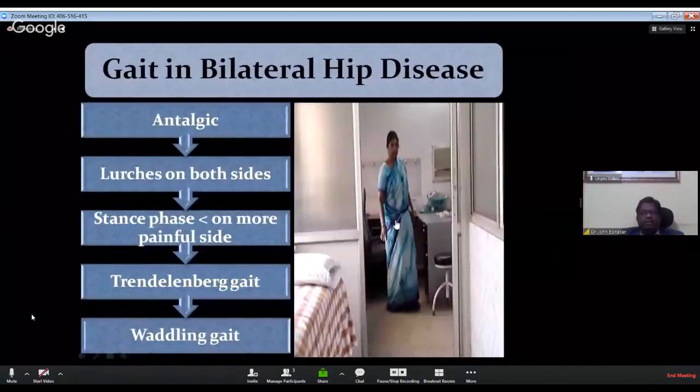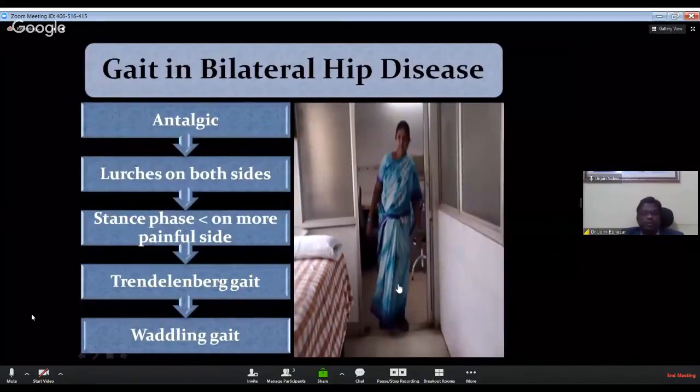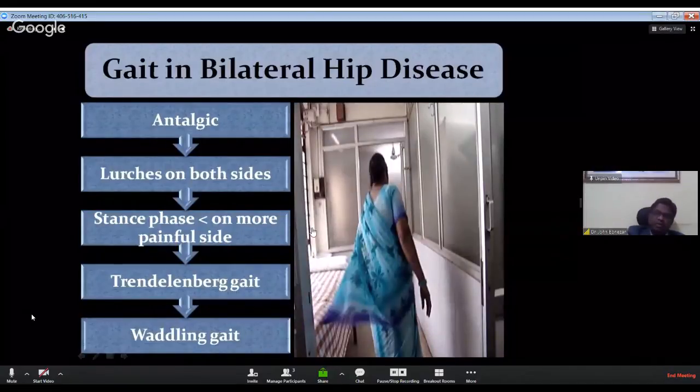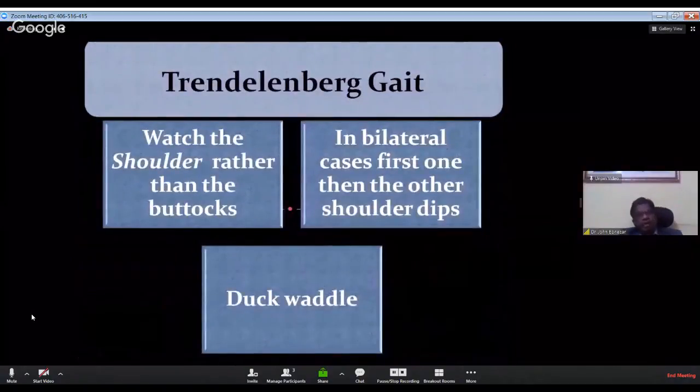And the gait in bilateral hip disease: antalgic, the patient limps on both sides. Stance phase is less on the more painful side. Trendelenburg gait or waddling gait. You can see the bilateral lurch in bilateral waddling in this bilateral disease. The interesting points of waddling gait: bilateral Trendelenburg gait, waddling gait, duck gait, or pelvic swing. So these are the different names given for bilateral Trendelenburg gait. Watch the shoulder here rather than the buttocks. In bilateral cases, first one shoulder, then the other dips. So that's the duck waddle.